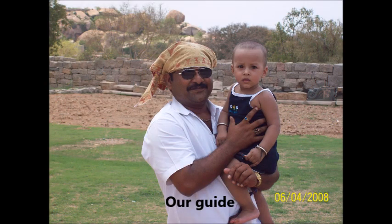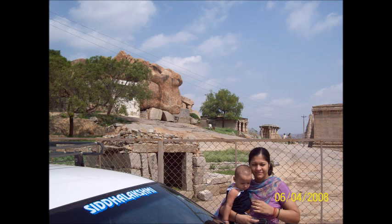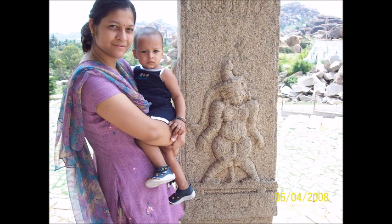This is our guide for the trip, who is posing with my daughter. We first went to Hemakuta Hill. Hemakuta Hill Monuments is a collection of modestly sized monuments that are the best preserved examples of Vijayanagar and early Vijayanagar temples and construction. The hill has around 35 small to moderate sized temples. A large number of these temples date back to the 9th to 14th century and hence belong to the era before the Vijayanagar Empire was founded. Hemakuta Hill is a scenic place with beautiful temples which represent a historical era of art and culture.